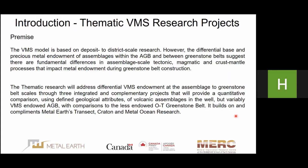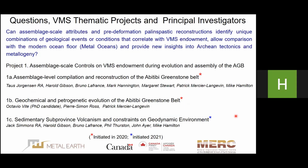The thematic research projects that you'll hear about today that I'll introduce will address differential VMS endowment at the assemblage to greenstone belt scale, somewhat very close to what you're seeing with Metal Earth in that regard, through 3 integrated and complementary projects. It builds on and complements Metal Earth's transects, craton studies, and Metal Earth research. So there are 3 major projects.